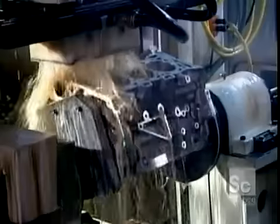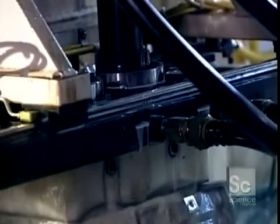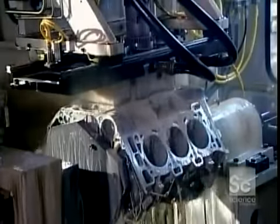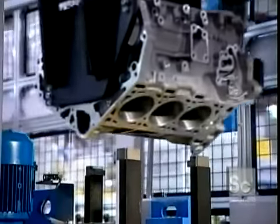Engine components are housed in what's called the engine block. It arrives at this plant partially made. Here they finish it off by machining the cylinder bores, the holes in which the pistons move up and down. The tool carves a crisscross pattern on the cylinder bore walls. Lubricating oil will cling to the grooves in this pattern, enabling the pistons to move smoothly.